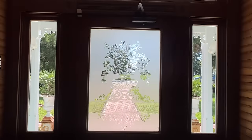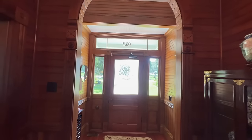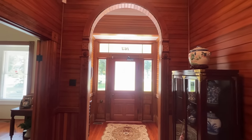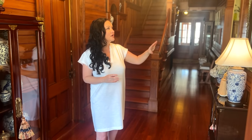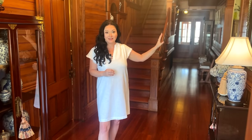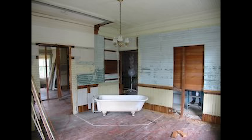And as you can imagine, back when these homes were built at the turn of the 20th century, slightly before, there was no central heat and air. There was no climate control. So it made much more sense to do these wood clad walls than it did to do plaster. Now, this is what is so magnificent about this particular restoration. When the current owners bought this house, all of this beautiful woodwork was painted with several coats of paint, and they meticulously and painstakingly removed every layer of paint to expose the gorgeous original wood details.